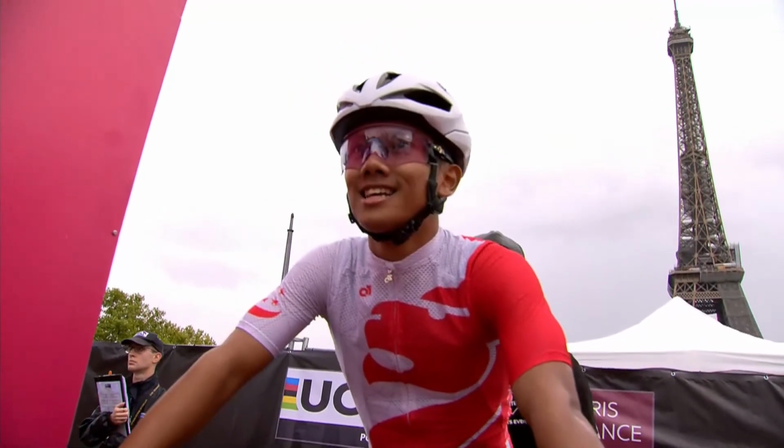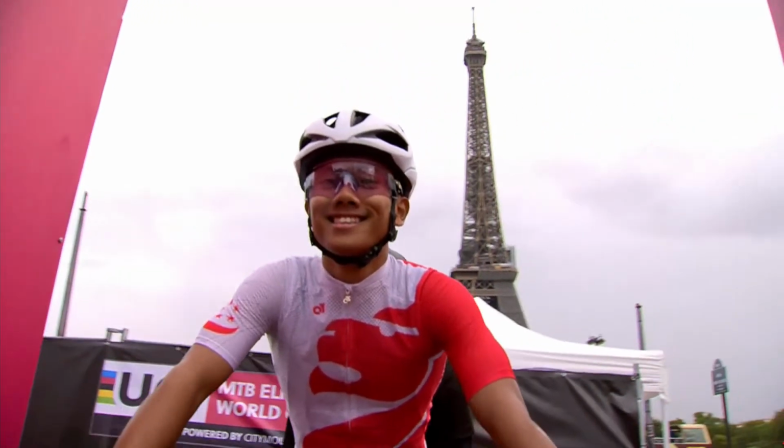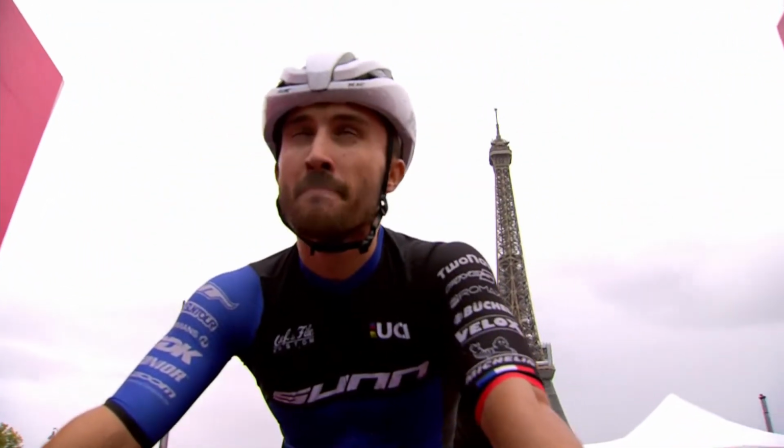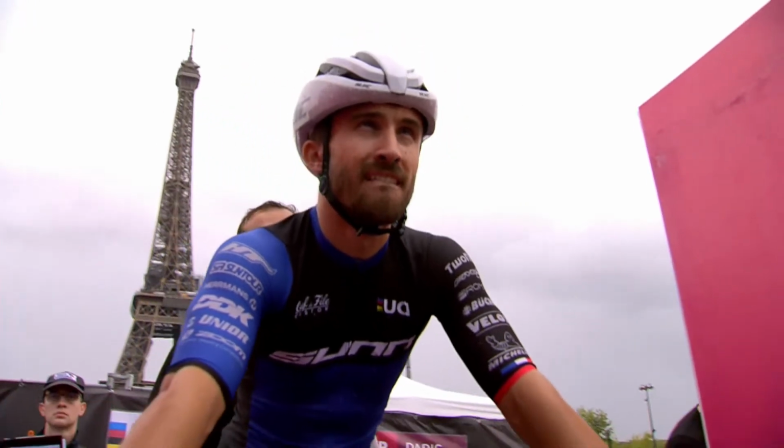So men's minor final next. This is the battle, and it is going to be Riyad Hakim Lukman. Is Ben Lukman going to be able to do it this time around?